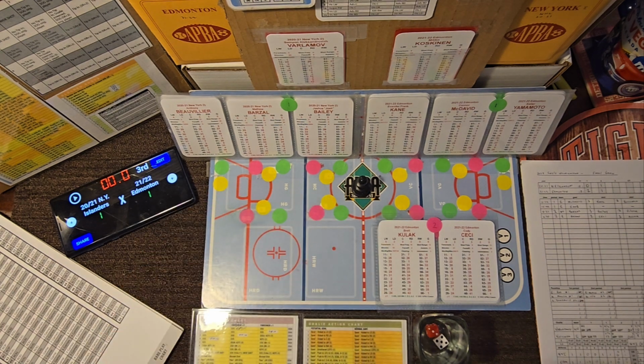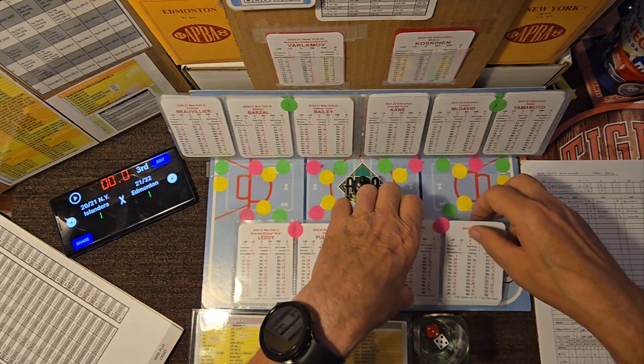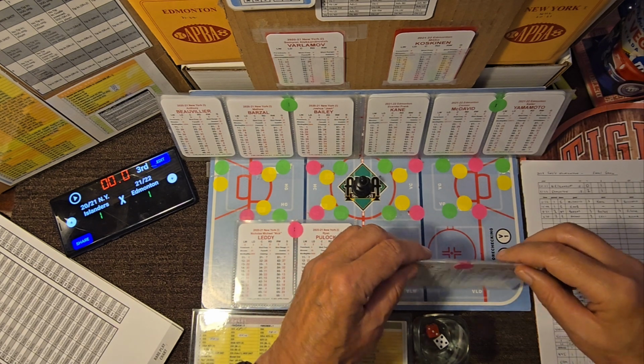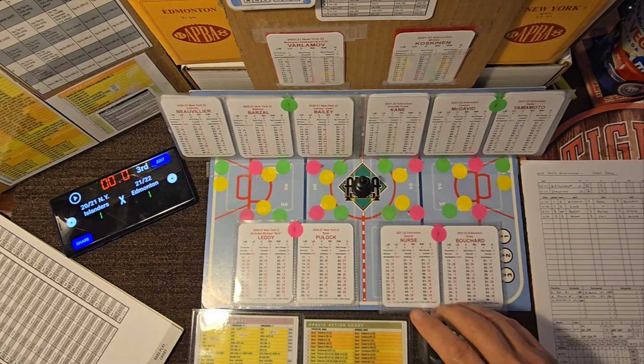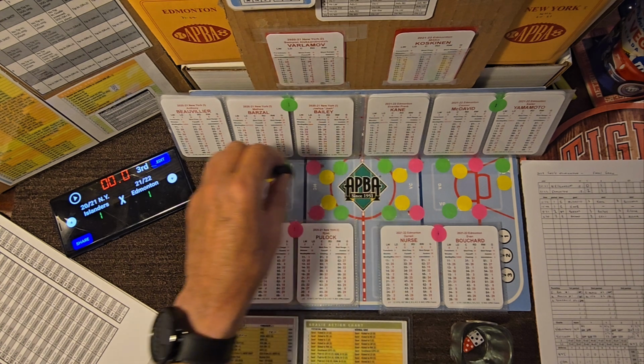What I do is use the plastic sleeves. I got the numbers on here showing what line they're part of. And I pre-add the lines to know what my ODIA is. So here we go. We got McDavid, who's a 3. Barzal's a 2, so +1 for Edmonton on the draw. +1, 10. Disadvantage center. Islanders have the puck.